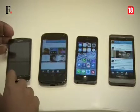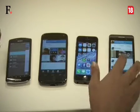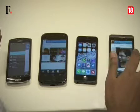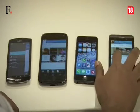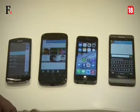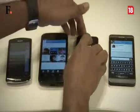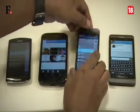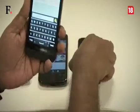For instance, one of the big advantages of BBM is the delivered and read receipts, which competitors like WhatsApp can't really do. So let's quickly take a look and see if that works. Let's send a message to Shunal over here, and let's see if it goes across and how it comes on iOS. Well, there it is, on-screen notifications.